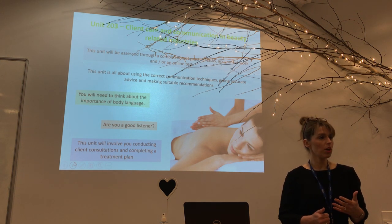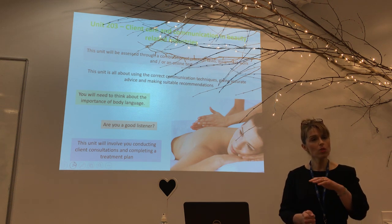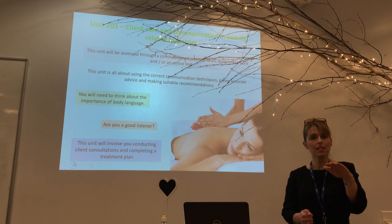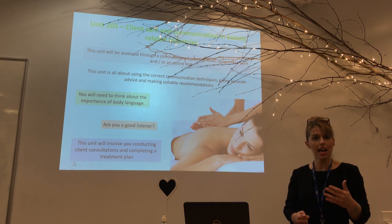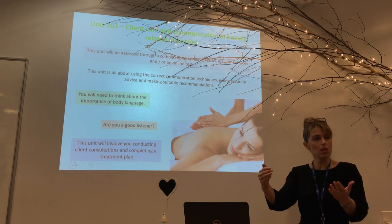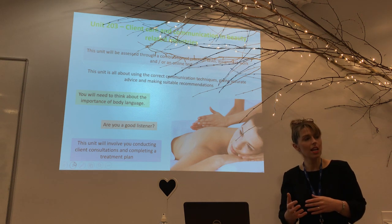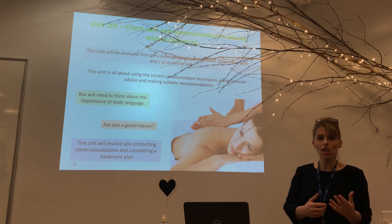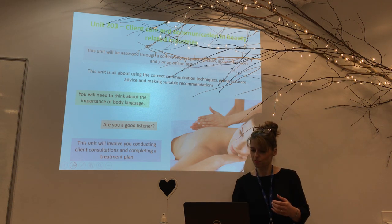With all the units that we offer, you are graded a pass, a merit or a distinction, and those students who aspire to be at a distinction level will be those students who show good client care, who make sure that the client is looked after every step of the journey whilst they're in college. So making sure they're warm, making sure they've got a drink, making sure they ask lots of questions, and they give professional advice.